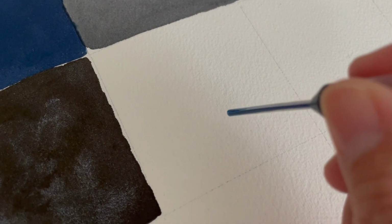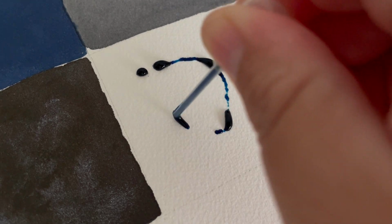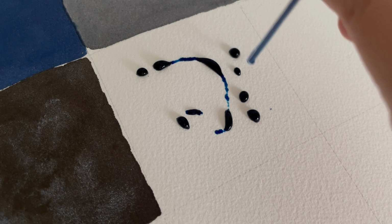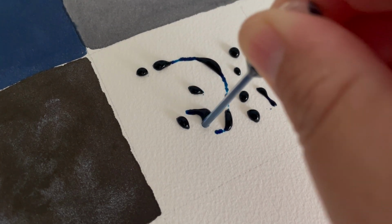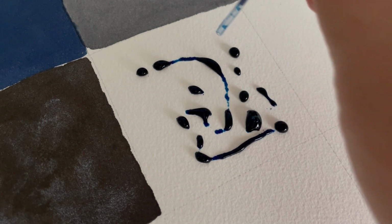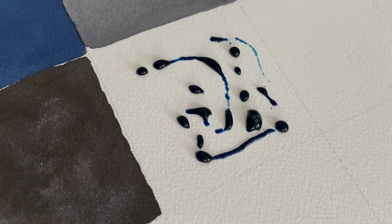Okay, I think I got enough of this ink. And hopefully this won't splash. Right there. And I'm just using a flat brush.